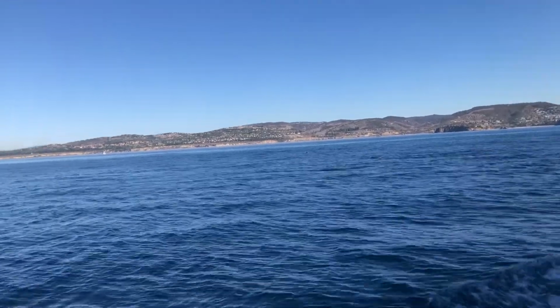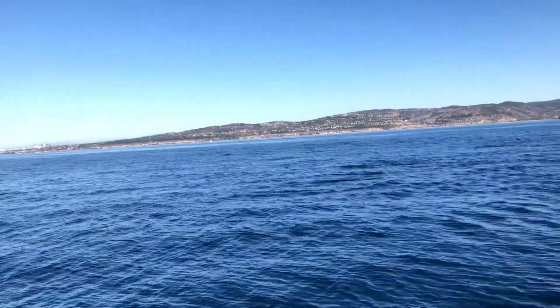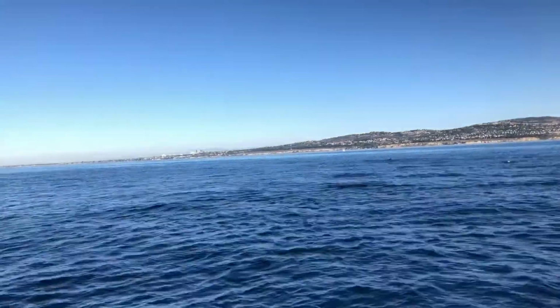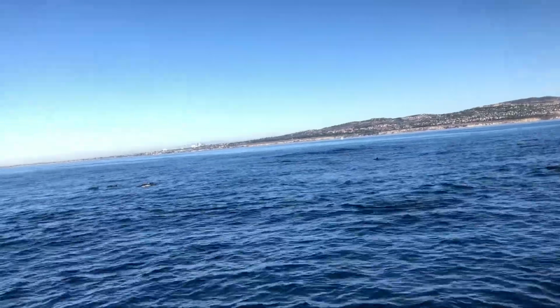Now, the species of dolphin here, these are called common dolphin, and their name explains them pretty well. They're the most common or abundant species that we see here. They're also found worldwide in every ocean in the world. These dolphins be so common, so basic.